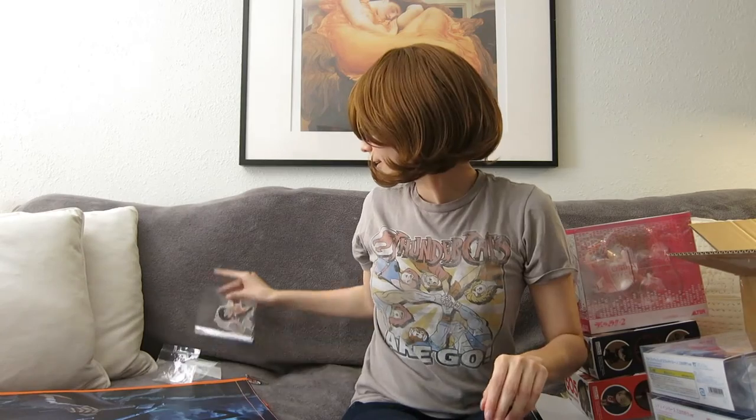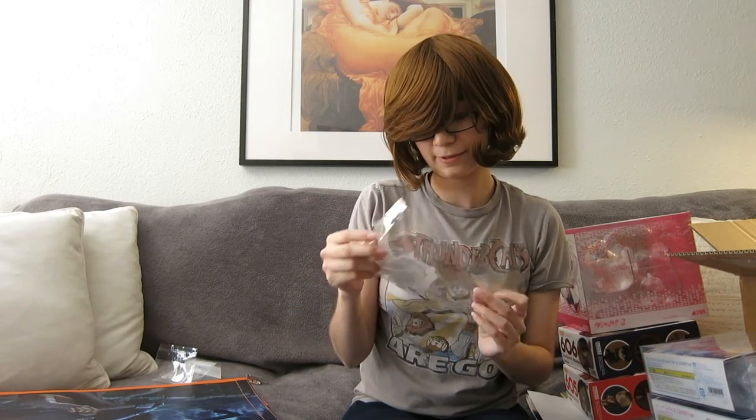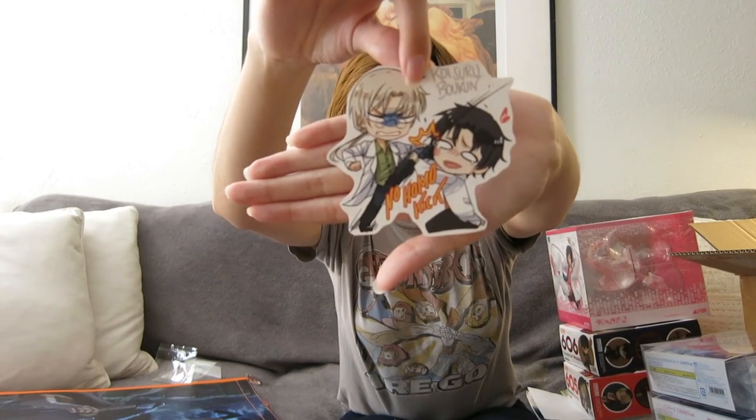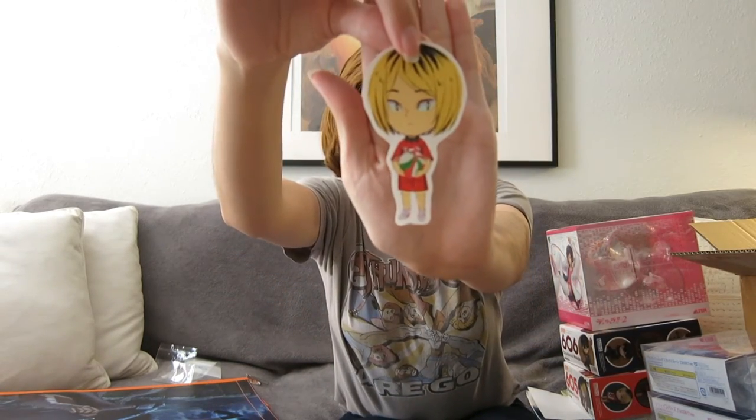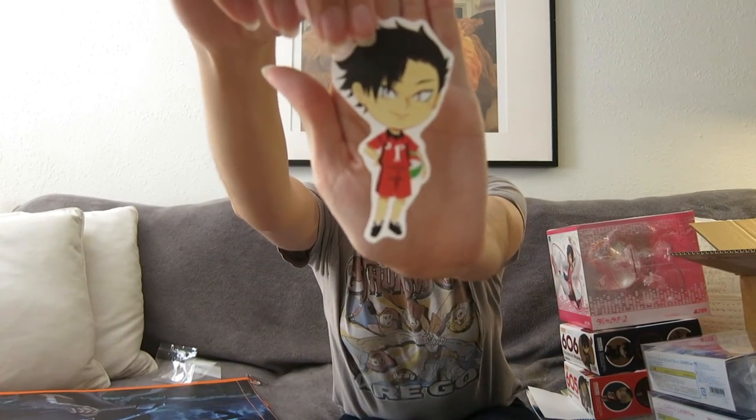Okay. I also got some stickers because it was like a buck and you got three of them, I think it was. I think it was four. I gave one to my friend. This is a Porsche from Tyrant Falls in Love, or Koisuru Boken, which I was surprised to actually see stuff from. They had Kenma. And Kuro, of course. They got Kenma.